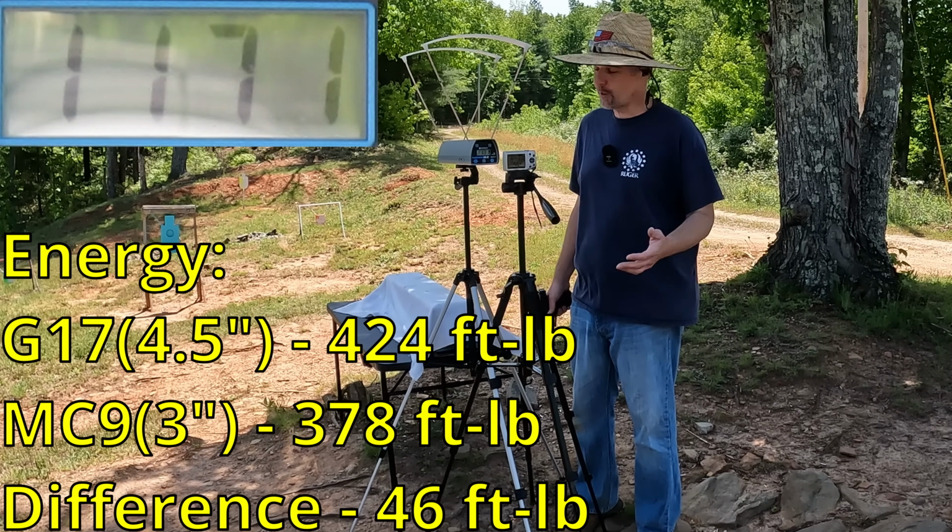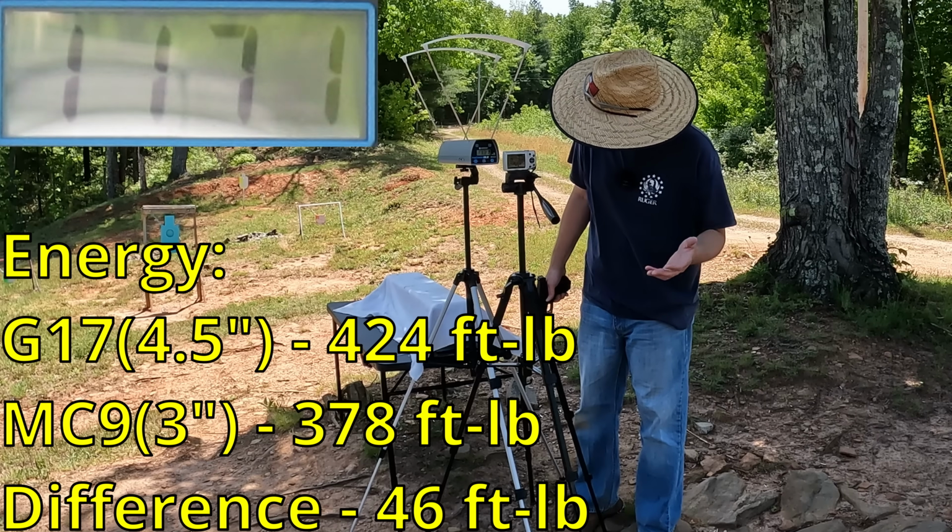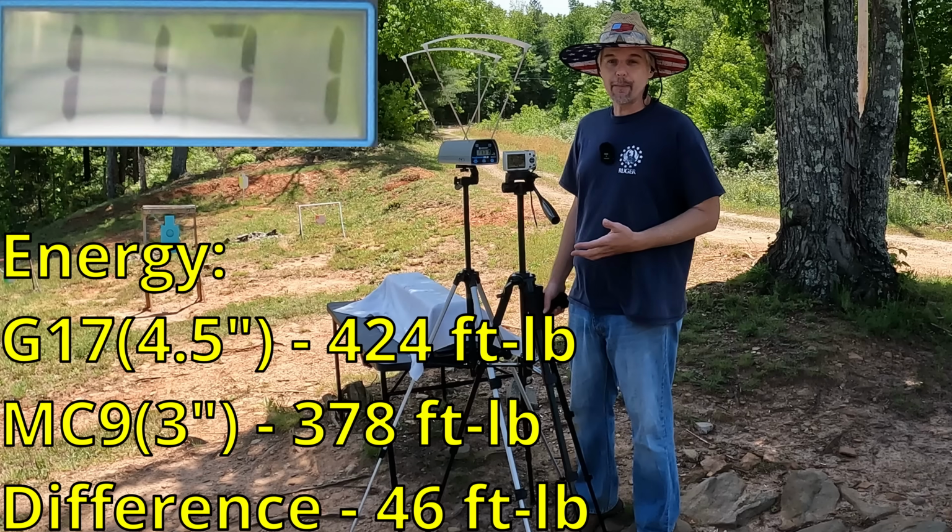A little, what, 6-7%, something like that. So I don't know if you call that significant or not. Looking at these numbers, here's the problem with this T-Series.